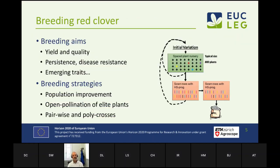Very grateful to David for giving such a detailed introduction in the breeding of outbreeding species, so I don't need to say a lot about breeding strategy here. That has already been very nicely covered. And also the breeding aims David already mentioned for red clover. It's mostly yield and quality, persistence, disease resistance, and a range of other traits which are emerging or already quite prominent, as David also mentioned, for example, the seed yield.